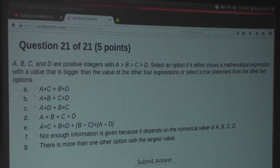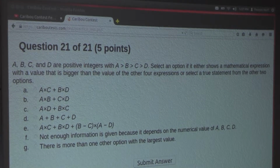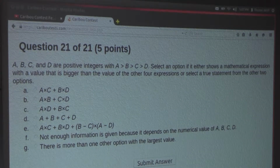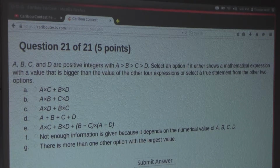Now the question is: A, B, C, and D are positive integers, with A greater than B, greater than C, greater than D. Select an option if it either shows a mathematical expression with a value that is bigger than the value of the other four expressions, or select a true statement from the other two options.